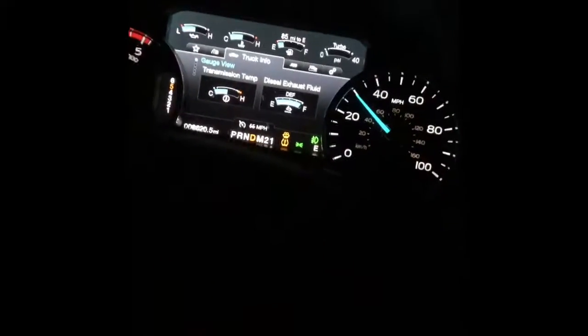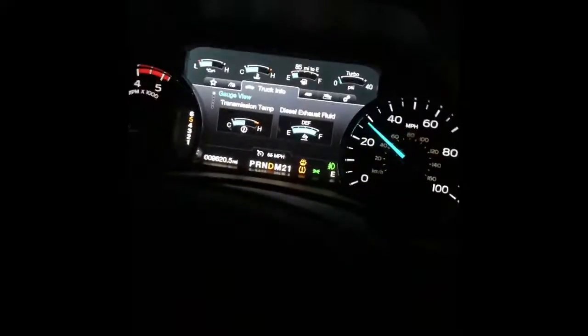I don't really mind seeing the tire pressure gauge or warning, because I have a gauge on my truck that I monitor my tire pressures with. So I know what I've got, and I don't really care. Anyway, it's been a really good trip.